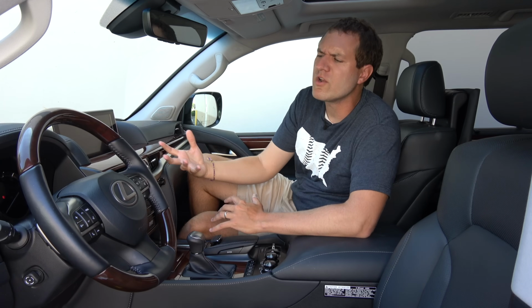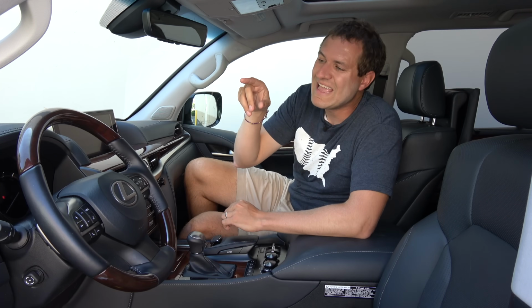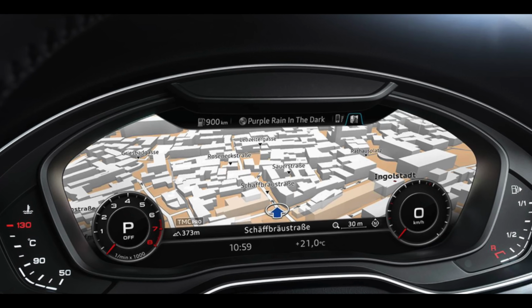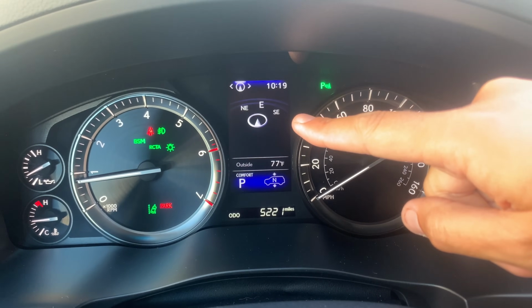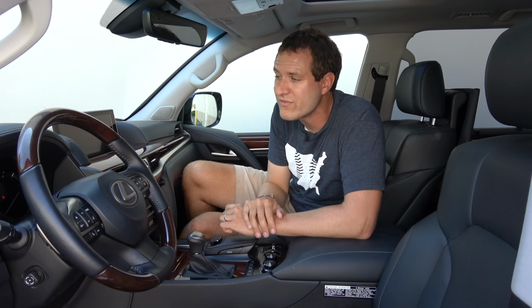But when you start poking around and playing with buttons and features and screens in the LX, it does start to show its age pretty dramatically. For example, in the gauge cluster of a brand new Audi, it's a full screen, and you can get it to show a satellite Google Maps view of where you are in your navigation destination. In this thing, there's a tiny little screen with a compass. That's as good as it gets for $95,000. Audi will sell you that feature in an A4 for like $40,000.